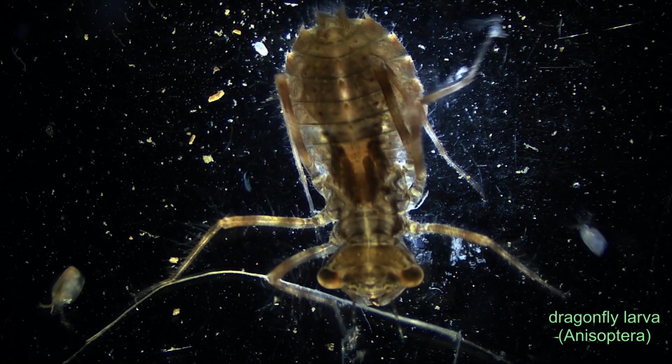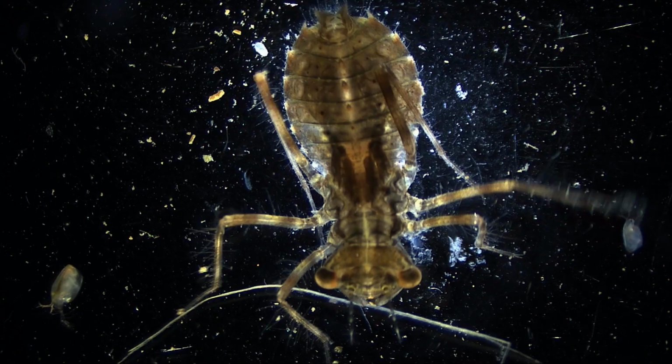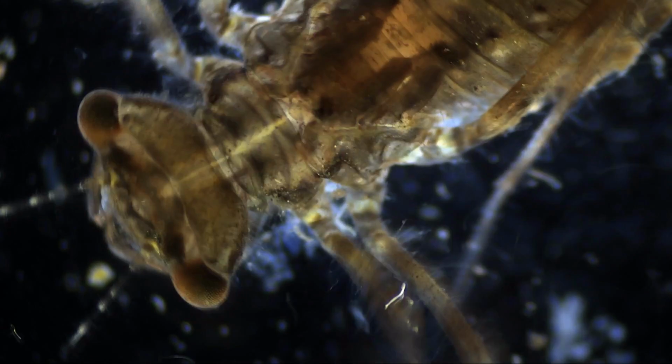Here we see the larva of a real dragonfly. The larva has internal gills and grows into a large specimen.